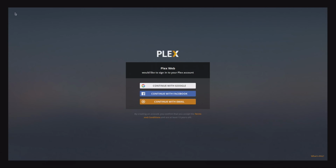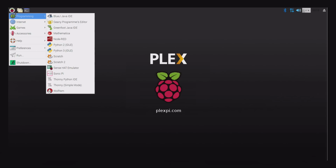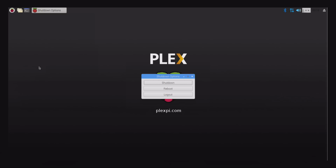That's PlexPi.com. From there, if you want to get out of it, you hit Alt F4. That takes you right into your regular desktop, and you can just shut her down. Just like that. Okay. Done.